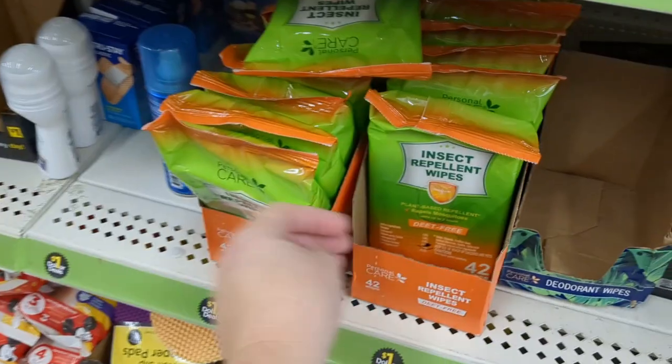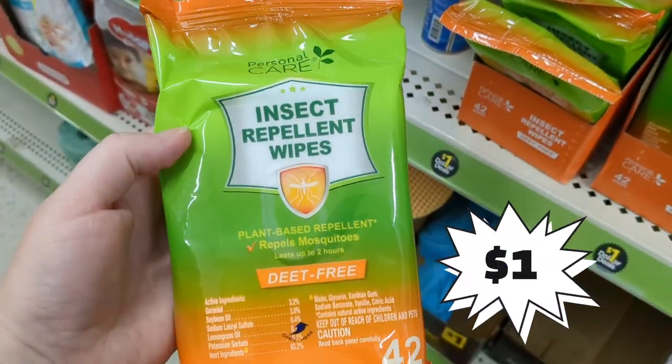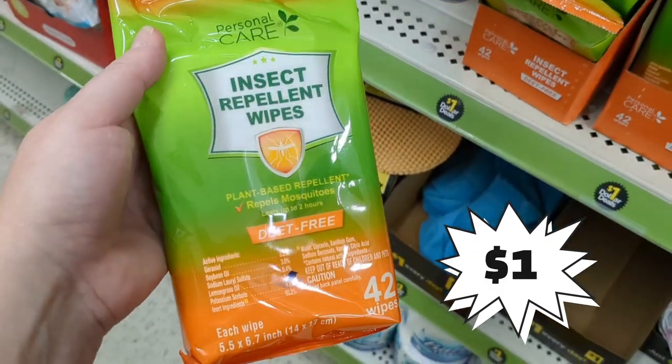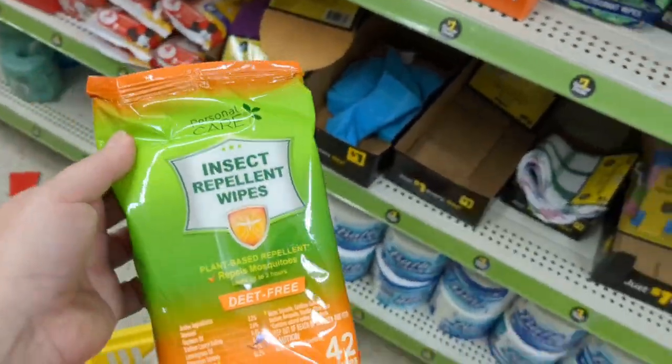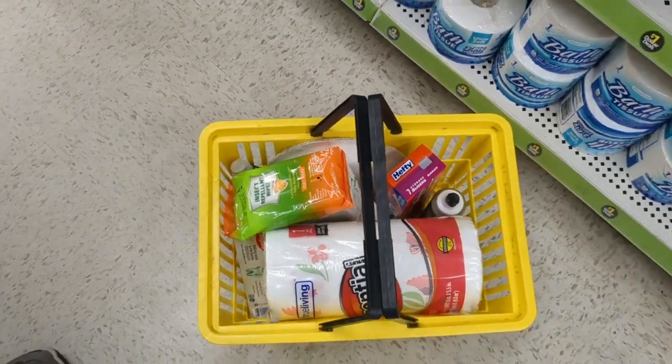I came back to the dollar section and I found these insect repellent wipes. The mosquitoes have kind of been bad up north, so I'm gonna snag these for $1. It can't hurt to have some wipes. Better than spray. I think I'm approaching my 20 here.